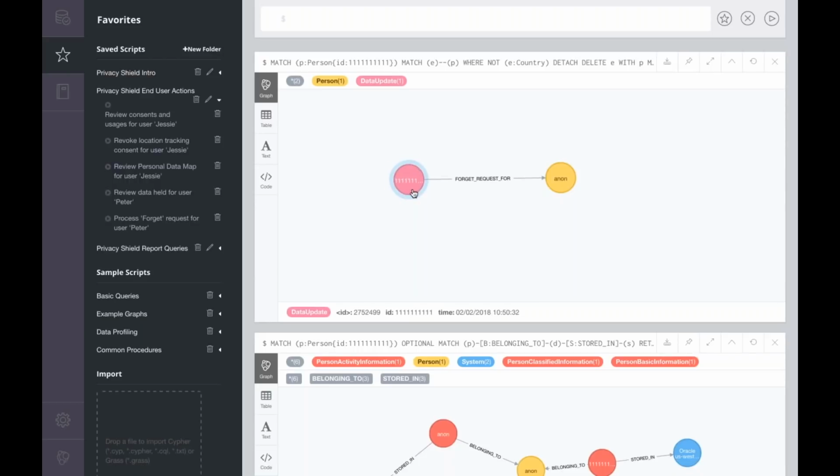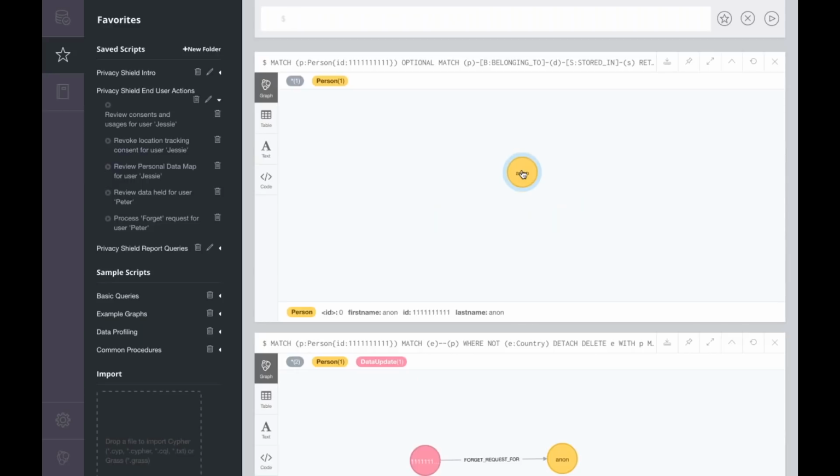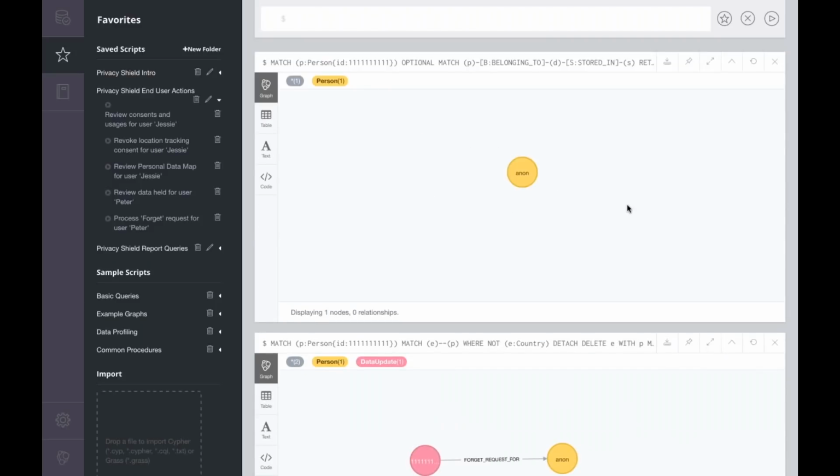Okay, so in the graph, we have processed the forget me request for Peter. We can take a look at the data that we have for him again, and we can see in the graph, there's no more data connected to him, right? We've processed that forget me request, and we no longer have that graph of data about Peter.